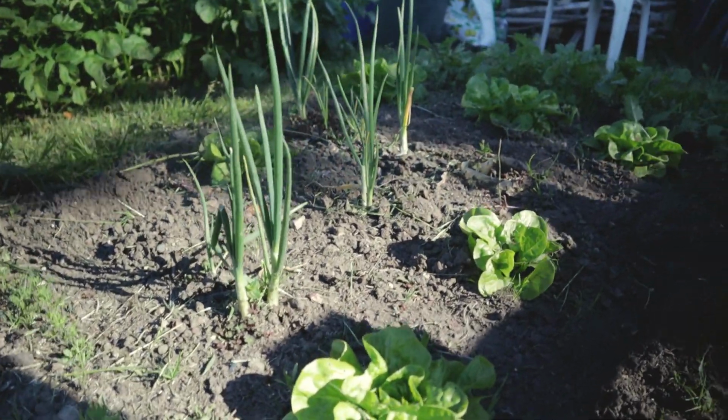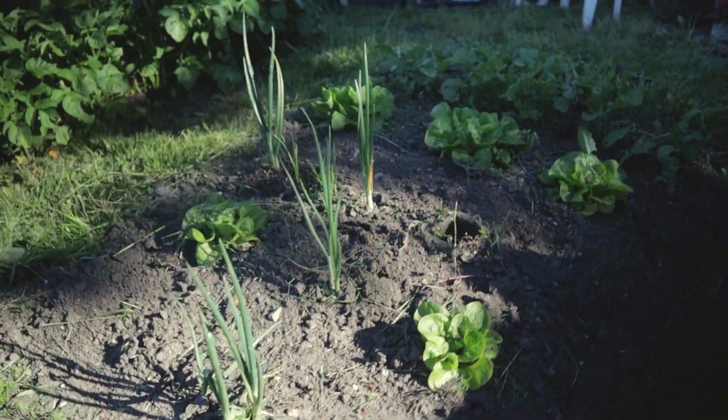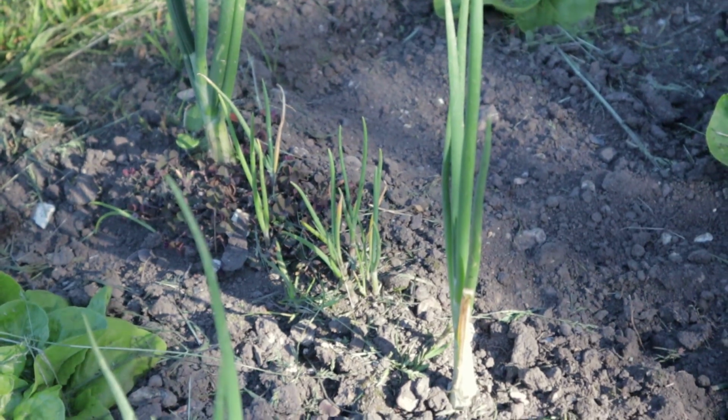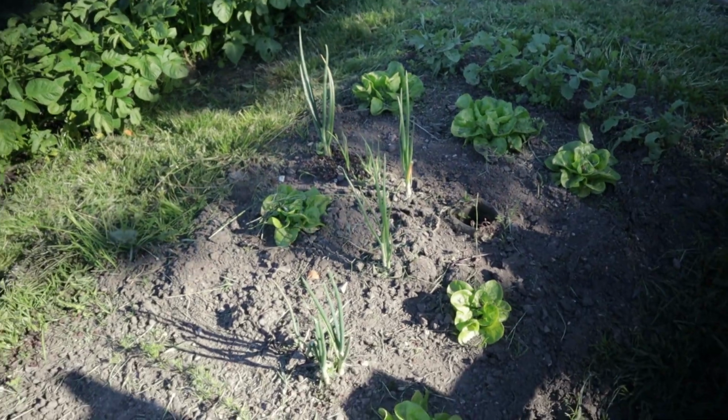I don't really know when I'm gonna take them, but over here as well, a load of new ones down there that have come up. So I'm quite happy with that. So we should have a little bit of succession. Hopefully I can kind of crop those and replant something.